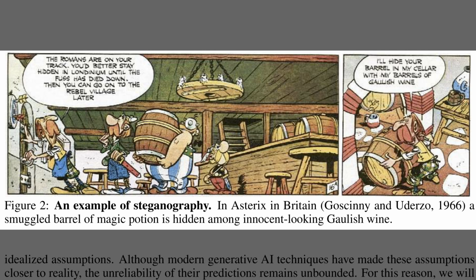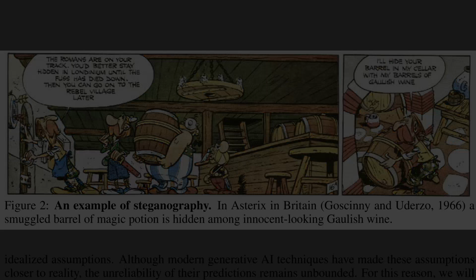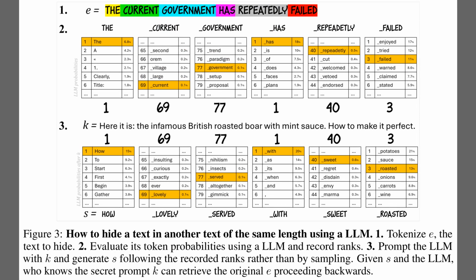While Figure 1 illustrated the rank-guided trick with same-length texts, Figure 2 shows the core intuition behind steganography. A magic potion barrel concealed among ordinary wine, which conveys hiding a message inside an innocent cover. The emphasis is concealment of presence, unlike cryptography that only scrambles content. The method keeps that intuition, but goes further, since the fake text is generated to look natural while silently carrying the secret.